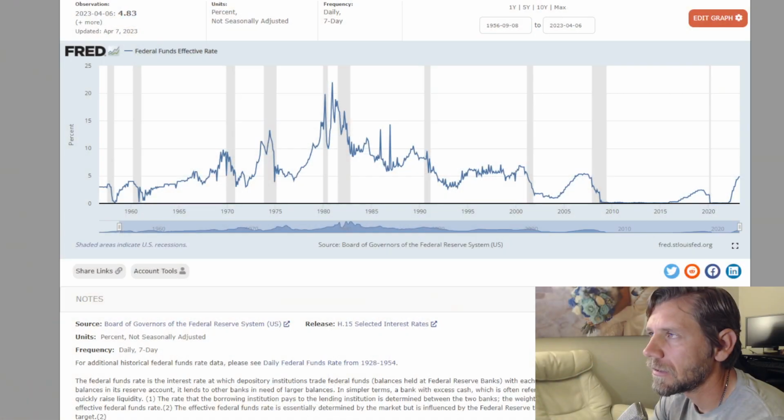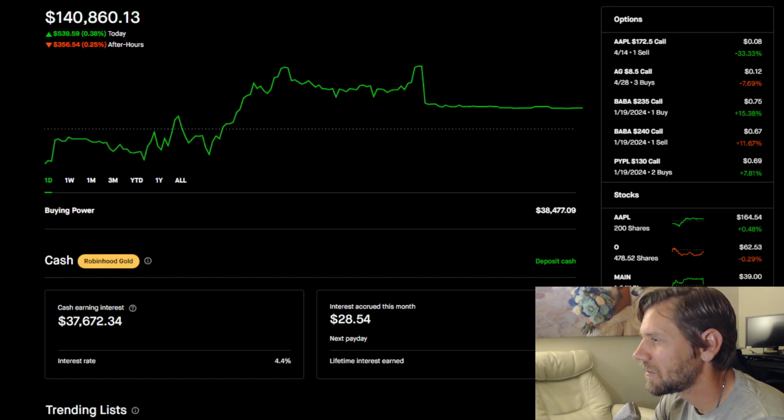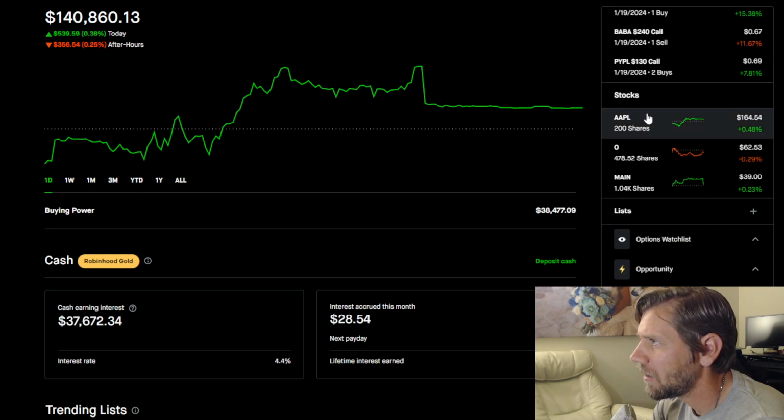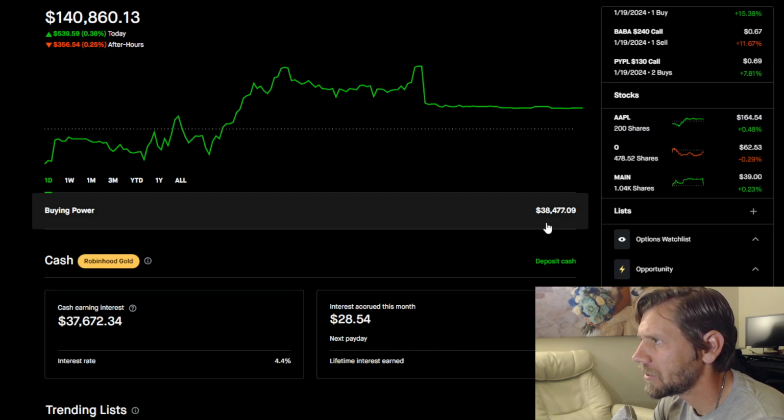So this is the market tool, first of all, to show you. It's the federal funds interest rate, believe it or not. And this is my account here. So I'm sitting at 141 at the moment. Have a few options going, and then I only have 3 positions plus cash.